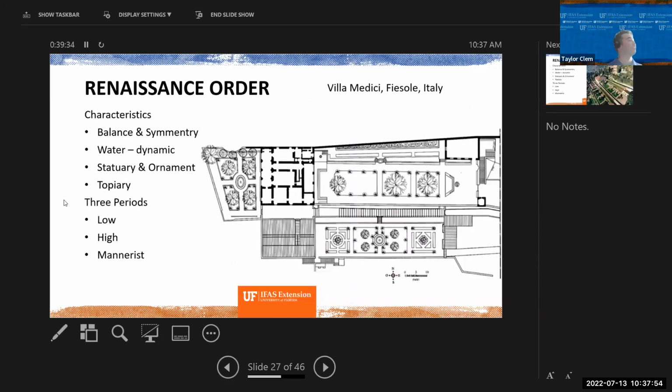So some of the things that we started to see in this Renaissance order is what we call balance and symmetry. So we're seeing the strong symmetry, but the balance can be visual balance. So we're thinking of these landscapes as being more of a portrait. They are art in themselves.